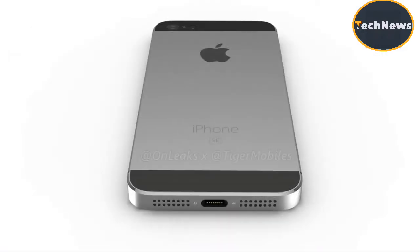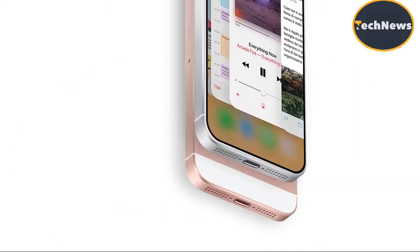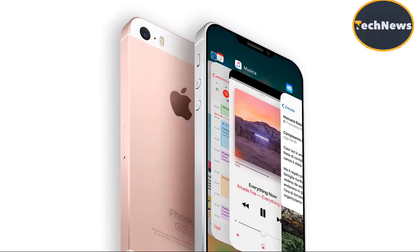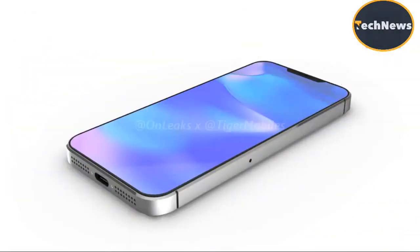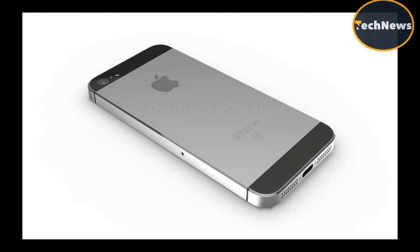Moving on, the back panel looks eerily similar to what we have seen in the original iPhone SE. You get a dual-tone finish at the back, with a single rear camera at the top left position, along with an LED flash. That said, the iPhone SE 2 render reveals that the device will feature a similar design as we have seen in the iPhone SE, though the major differentiating factor here could be the display.